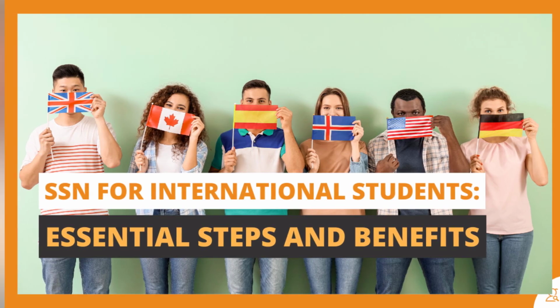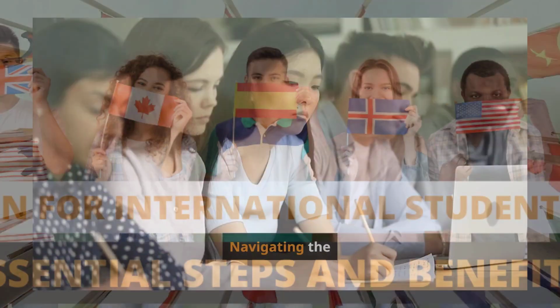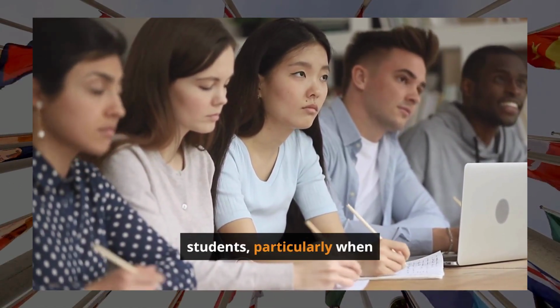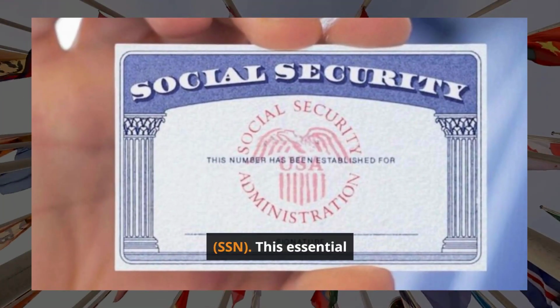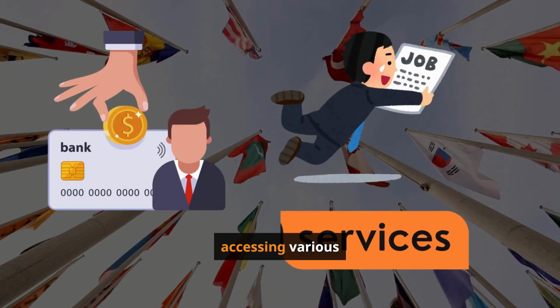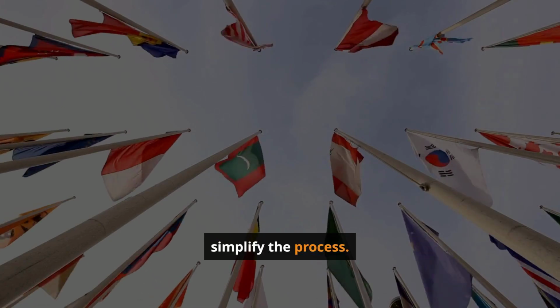SSN for international students, essential steps and benefits. Navigating the administrative aspects of studying in the U.S. can be overwhelming for international students, particularly when obtaining a Social Security number, SSN. This essential identifier facilitates opening bank accounts, securing employment, and accessing various services. Here's a guide to simplify the process.